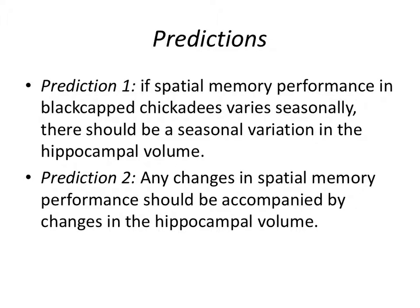So I guess we could just, let's see. You can kind of read this yourself. Obviously, prediction 1 is that spatial memory performance in chickadees varies seasonally. There should be a seasonal variation. Any changes in spatial memory performance should be accompanied by changes in hippocampal volume. Those are both predictions for that hypothesis.